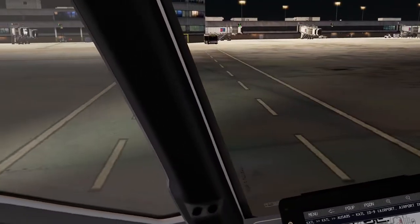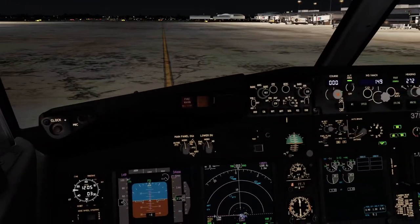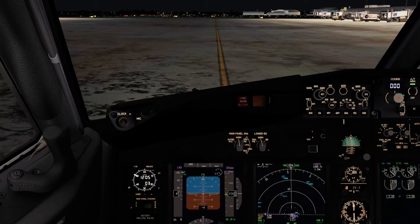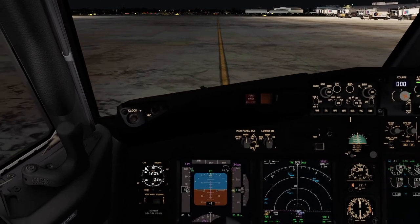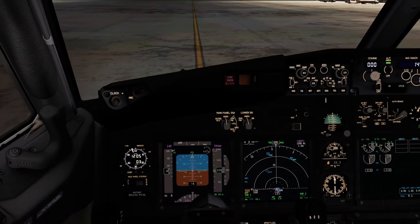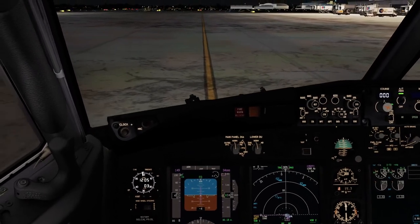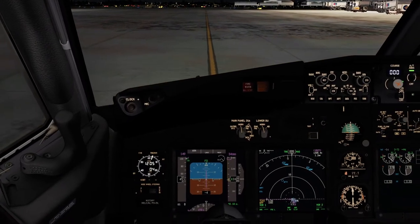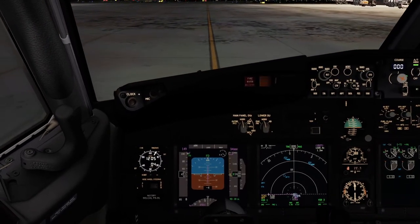Clear left. Clear right. Right turn at the high speed, hold short runway 27 right, taxiway Pop. High speed and hold short of 27 right and Pop. Hold short runway 27 right, taxiway 10 left. Okay, so hold short of 27 right and Pop.